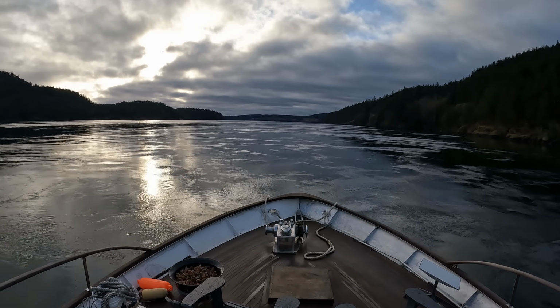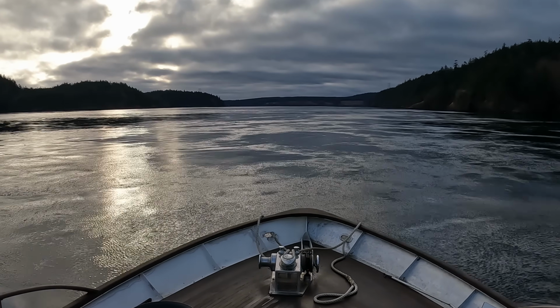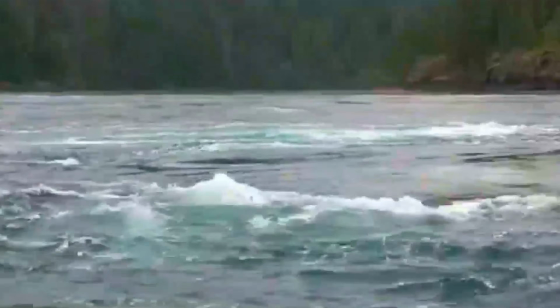We're taking our 78-foot yacht through the once deadly Seymour Narrows, one of the most feared stretches of water on the BC coast. For years, Ripple Rock hid just below the surface here, sinking ships and taking lives until it was blown up in a massive explosion.